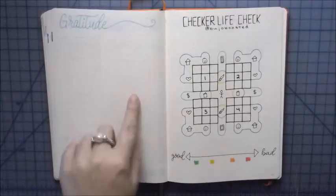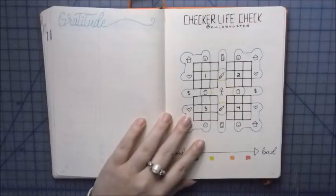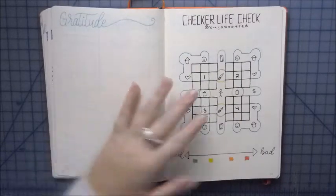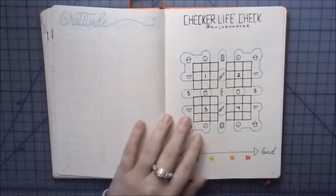So I'm gonna do fun hand lettering and doodles and stuff on this page to show my gratitude for things. And in the last few weeks I have been noticing things I'm grateful for. I guess I'm just not used to expressing why I'm grateful for things, so it just felt a little odd. But I'm excited to try this month.